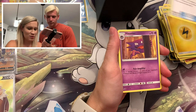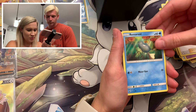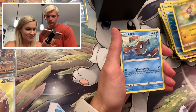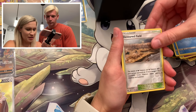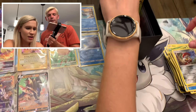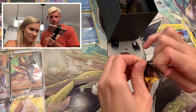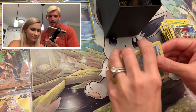Oh, we have a Dashing Pouch, Haunter, Lusamine, Remoraid, Staryu. Oh, we're sticking with Jangmo-o. A Feebas that looks very scared. We have a reverse Devoured Field and an Escavalier. All right. Let's see here. Oh, we're taking it back now to Sun and Moon Base. It looks like after that, we may be moving on to some Sword and Shield era sets. We've had a little bit of everything in this.